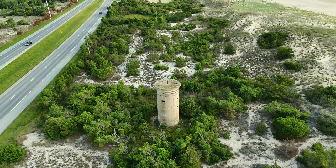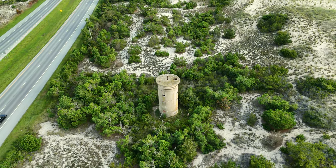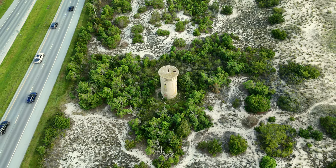This information would then be sent to the gun batteries, allowing them to accurately aim their weapons if firing became necessary. Interestingly, despite all this preparation, the towers and associated artillery were never used to fire upon enemy targets. However, their presence served as a powerful deterrent and played a crucial role in the coastal defense strategy.